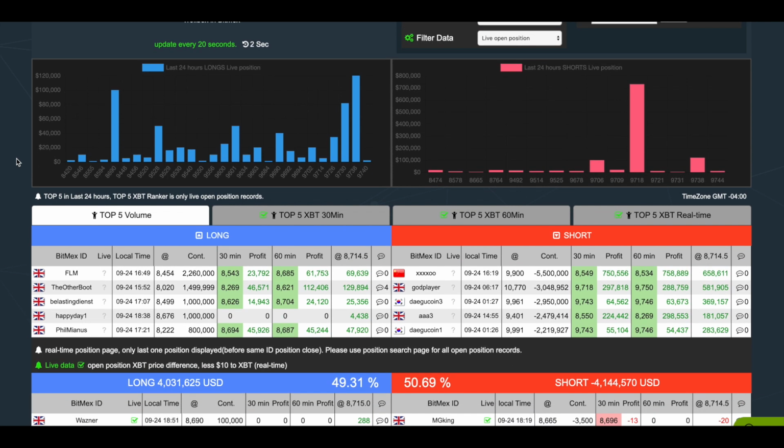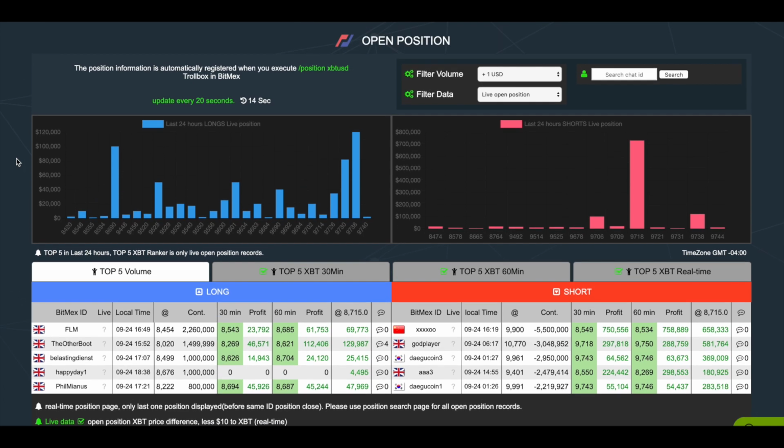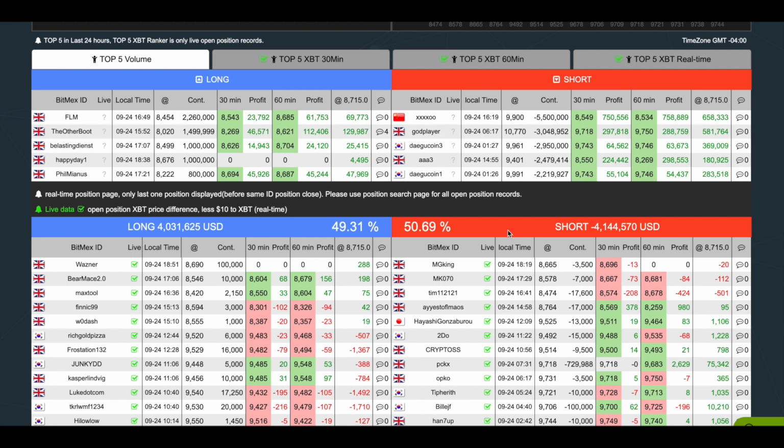So an interesting thing that I saw right now, as you can see, it's almost even, but actually yesterday this was quite skewed. You saw something like 65% short and 35% long, which is interesting because those people actually made quite a bit of money on the short side, and the majority was on the short side.